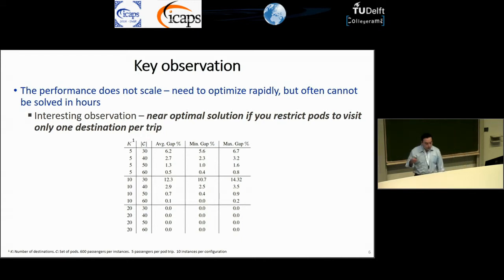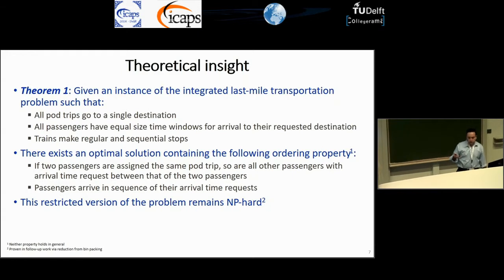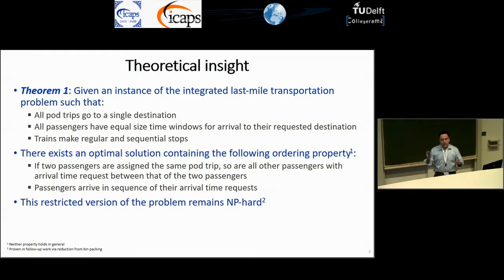So we said, okay, let's try and solve this problem, where we restrict that the pods can only go to one destination and then back. Let me just skip maybe to the bottom line here really quickly. One question you might ask is whether this is actually still a hard problem. It is much simpler, but you can prove that it's NP-hard from a reduction from bin packing. So we're still in the world of challenging, but it's not that challenging.